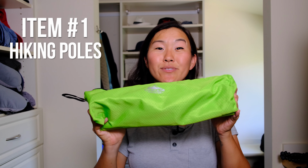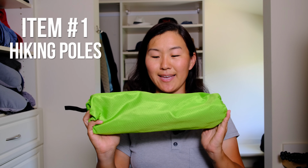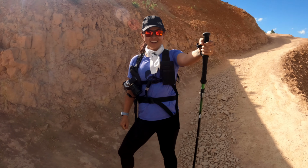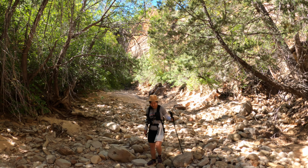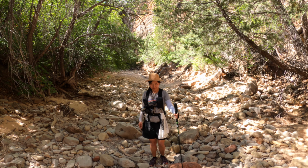So now that I've explained that, let's dig into what's inside of my bag. The very first item are my hiking poles. These are hiking poles made by Cascade Mountain Tech. It's a company based out here in Washington State, and they make hiking poles of different styles and materials.